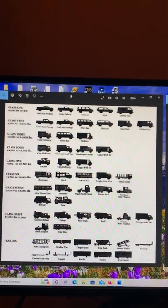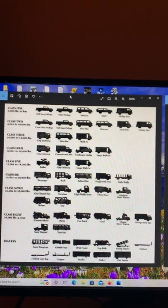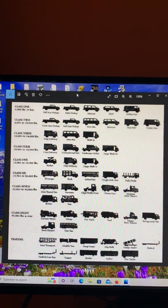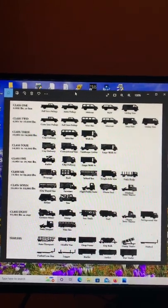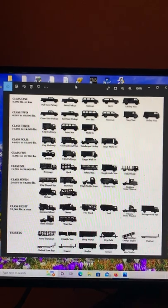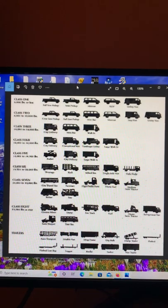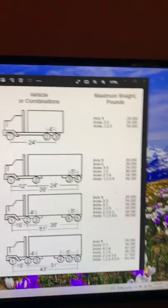And maybe a tow truck, you might be required to have a class A. Some of these class 7s you might have to have a class A license. Not totally sure, but you're for sure going to have one with the class 8. And there's the trailers down at the bottom. That's not really what we're looking at, but that's just a little picture of the different types of trailers you have. Okay, now if we go over here to this other chart, this is the weights.